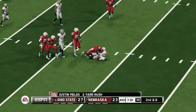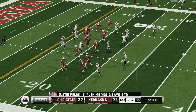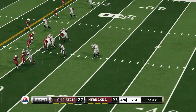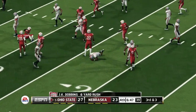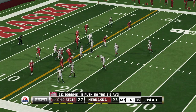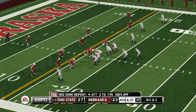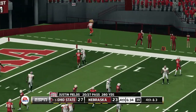Good open field tackle. So the option keeper goes for about a yard. And he's brought down there by the senior at linebacker. That won't be the last time today we'll be talking about this young man. And he carries the ball for a nice gain. That's a gain of 6 on the play. That makes this 3rd and 3. And that one's incomplete.